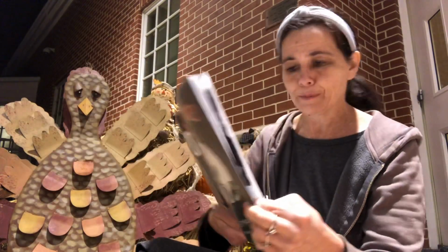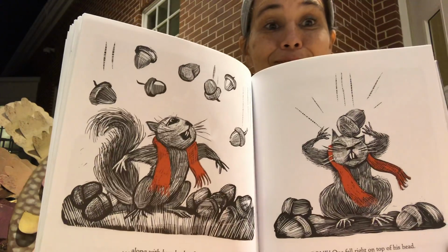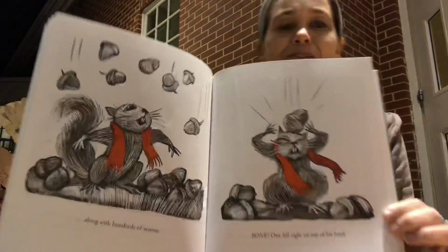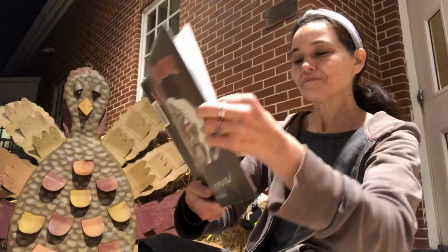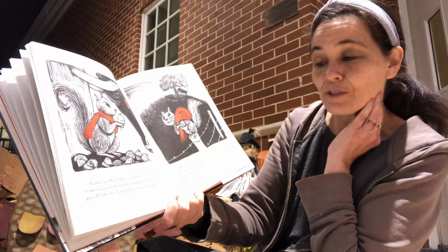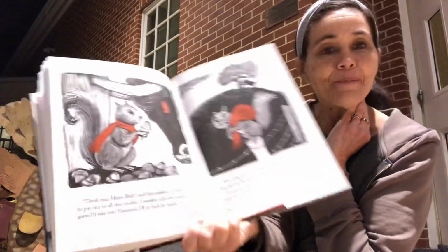But guess what else happened? Along with Earl, hundreds of acorns came down. Bonk! And one fell right on the top of Earl's head. Oh my goodness. "Thank you, Mr. Bull," said Earl politely. "I didn't mean to put you in all this trouble. I needed only one acorn, but I guess I'll take two. Tomorrow I'll be back for more."